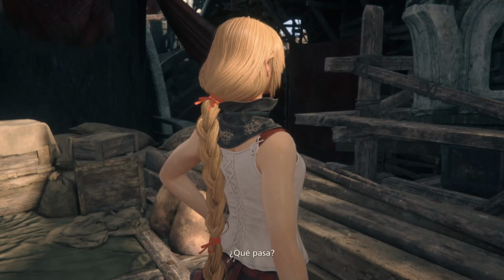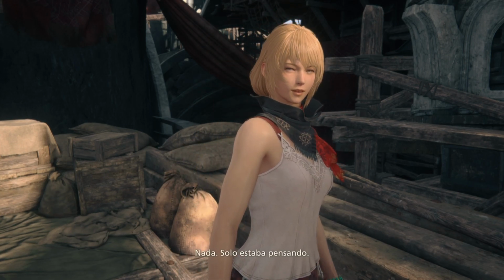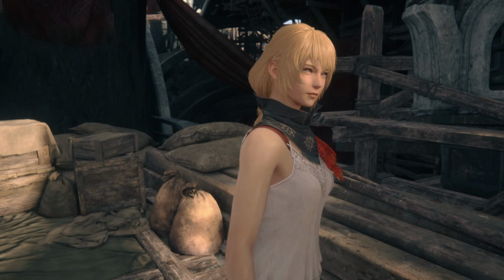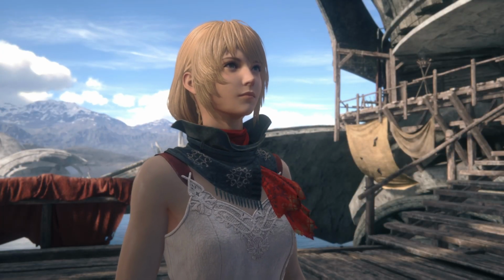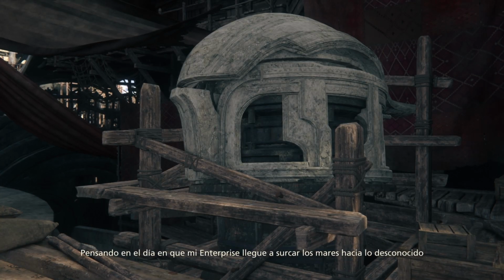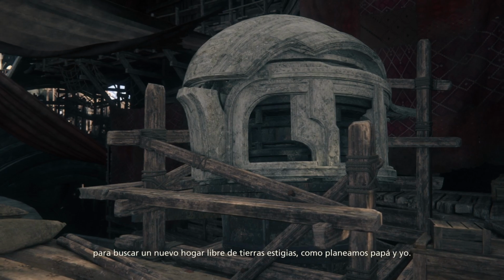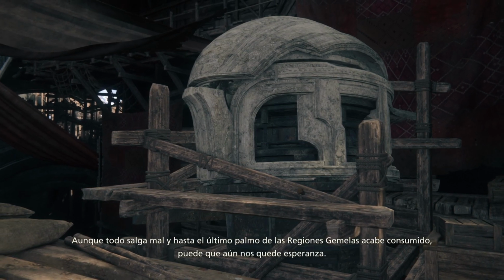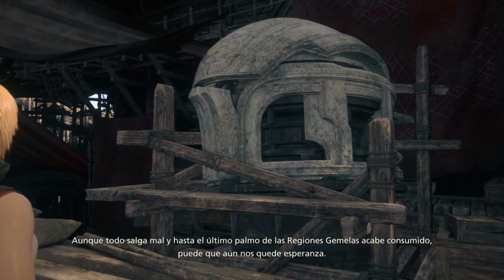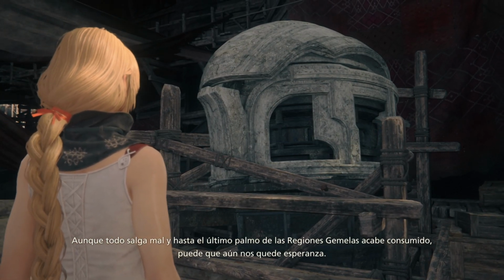What's the matter? Nothing. Just daydreaming. Thinking about the Enterprise sailing off over the horizon to shores unknown. Searching for a land untouched by the Blight. Just like me and my dad planned. So if the worst came to the worst and every scrap of soil in the Twins turned black, we might still have a chance.